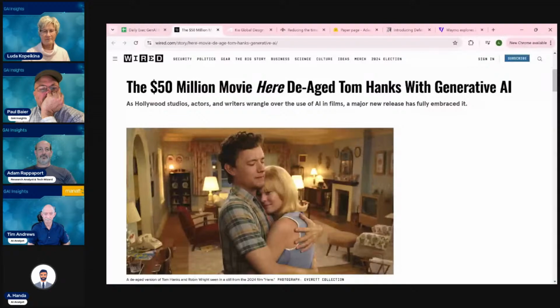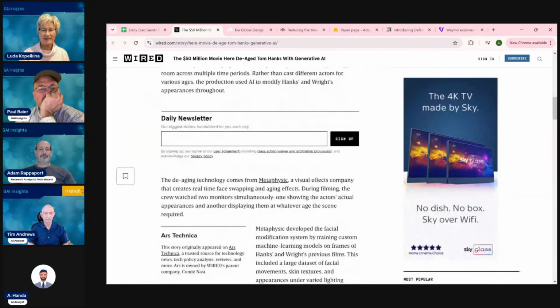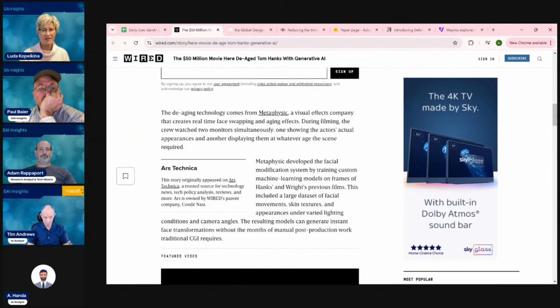So let's start with the first article, Ankash. Sure, thanks, Luda. So the first one that we have for today comes from Wired, and it talks about a $50 million movie using GenAI to de-age Tom Hanks. Yeah, this is amazing. Just looking at some of the clips, what they did is absolutely stunning. To not use any hardware, just Gen AI, to adjust Tom Hanks and other actors to their previous age, right? So, Adam, what do you think about this?